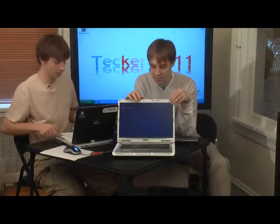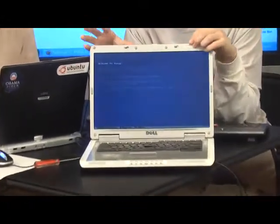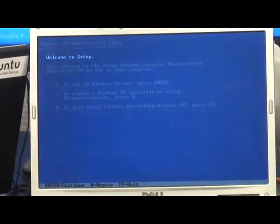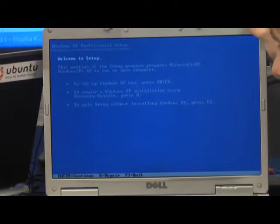All right, so I think we're ready to get started here. We're using the CD method. This is the Dell CD that came with the computer when it was purchased, and we've already inserted it and had it start up. So it's up and running here. This is Windows XP Professional, and it says welcome to setup.